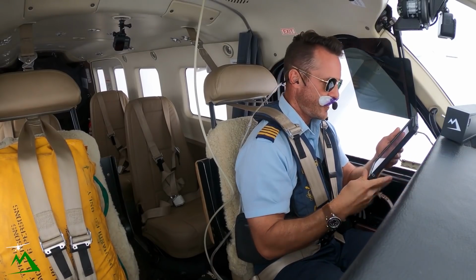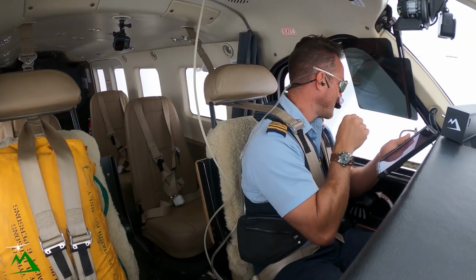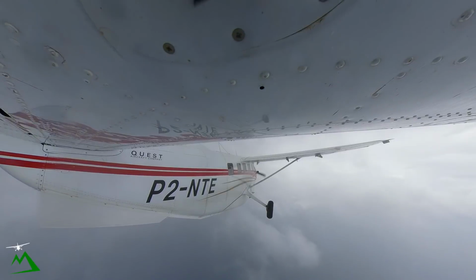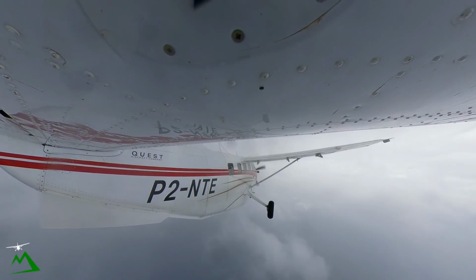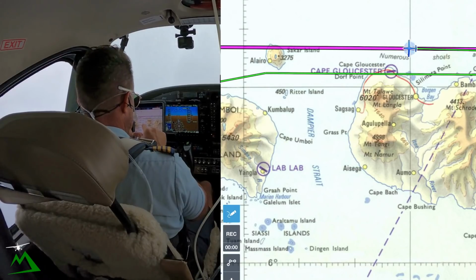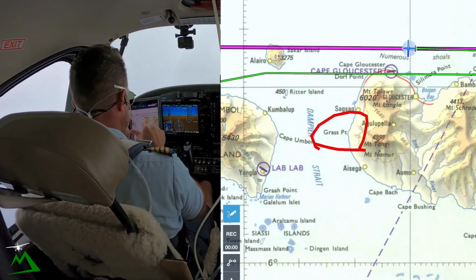Well, if it was not rainy out today, I wanted to show you guys this old Japanese airstrip down here. It's just a big grass nothing now, but there's a really, really cool story behind it. If you look right here, this grass point.